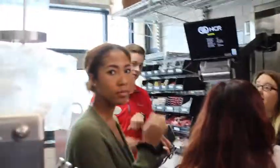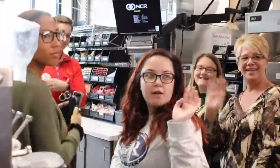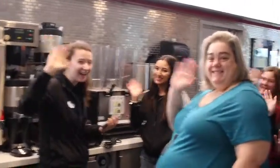One of our designs here is a much larger drive-through, and these are some of our great team members that are going to be working here. Everybody wave, guys. And we're training them on how to do it correctly and be quick. I'm the maintenance. More of our team members here. That's the way to do it.